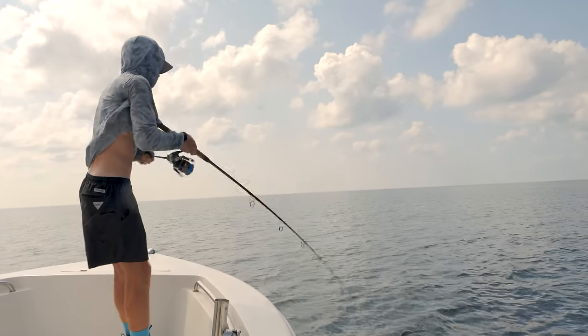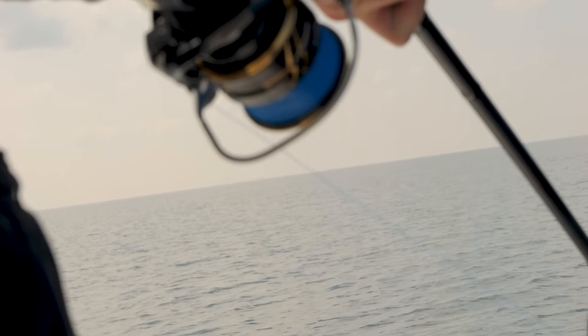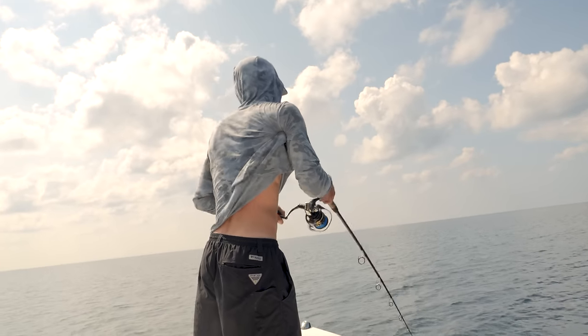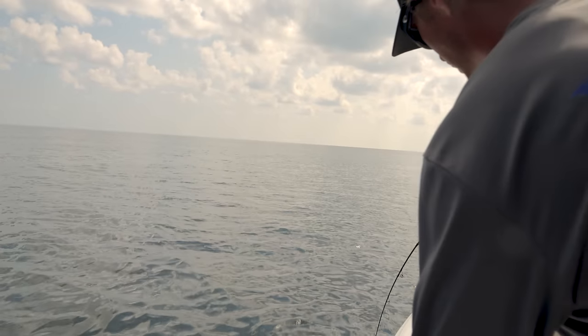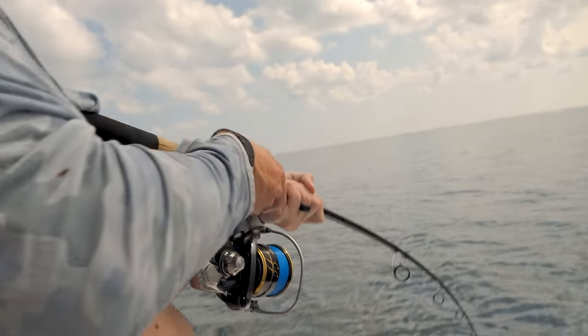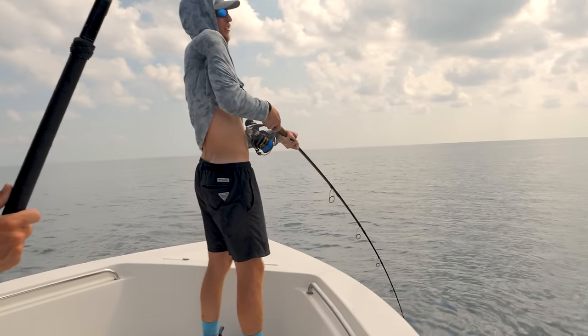I mean, there it is. Coming out. There it is. Digging. Yeah, it's gonna be sporadic. We missed my strike, so I'm glad we got this one. Ooh. It's a bit better of a fish, you think? If he's mouth hooked, yes. Feels like he's mouth hooked.